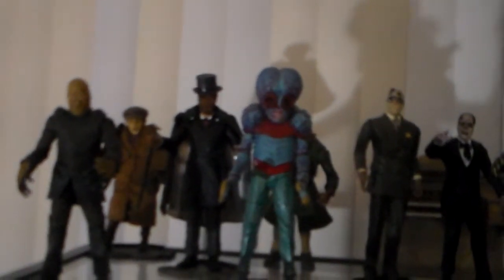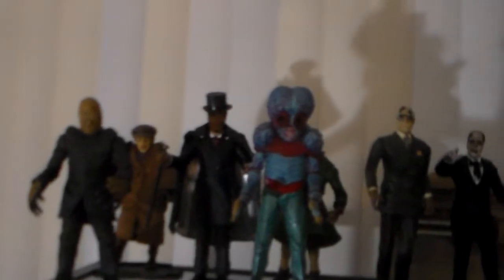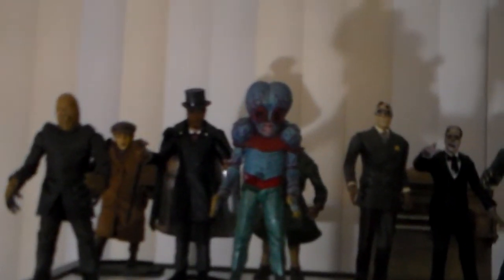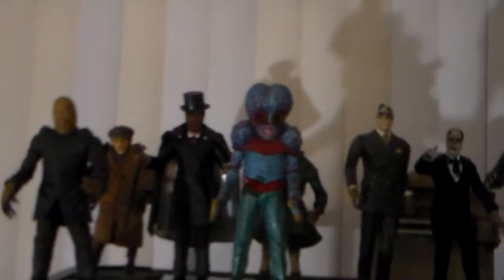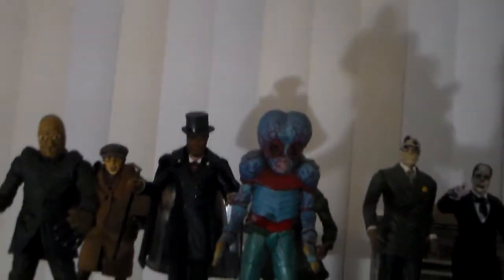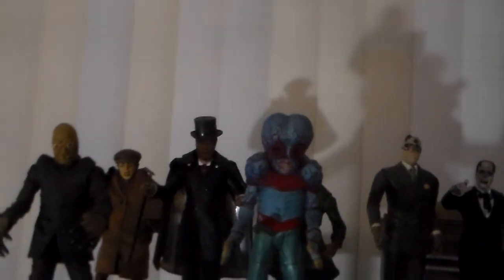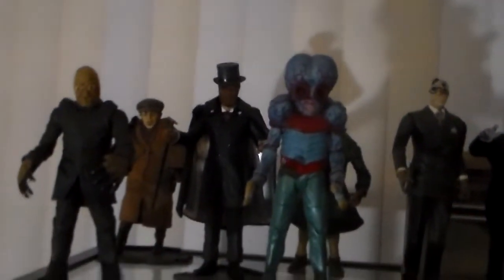Hey everyone, I thought I'd shoot a quick video of some of my horror toys that I happen to have on display at the moment. I have a lot more than this, but these are, like I said, what I have out now. On the first shelf, as you can see, are the select Universal Monsters with this, the Sideshow Toys Werewolf of London there in the back.